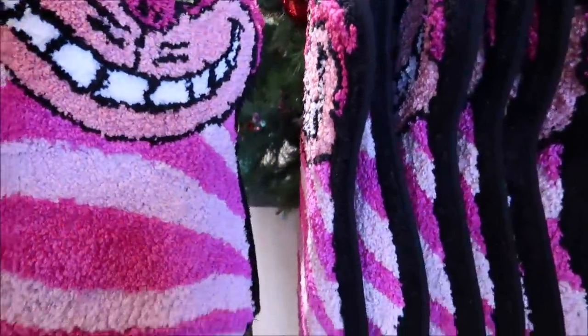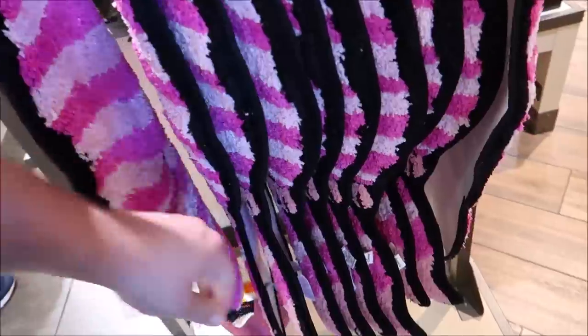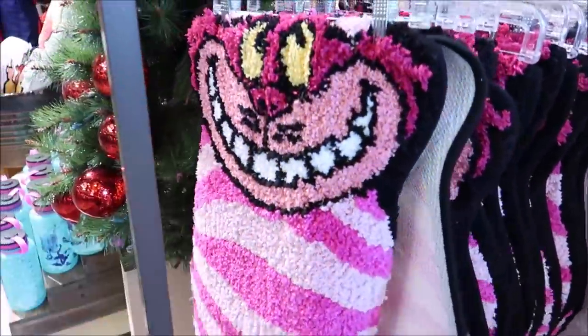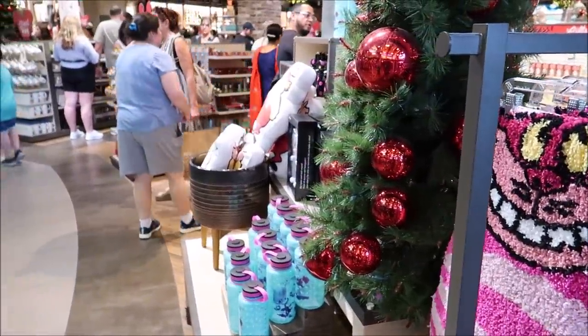Maybe somewhere in my new house, but I don't see any prices for it. There's not a tag on there. Still very interesting though. Oh yeah, here it is. $34.99. So the gigantic rug is cheaper than the wall clock.